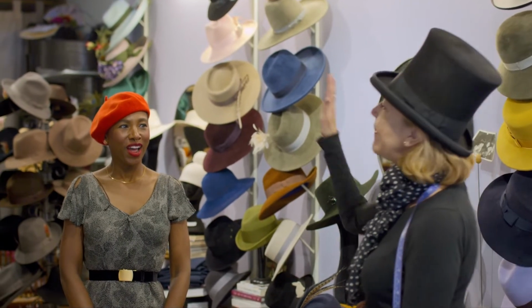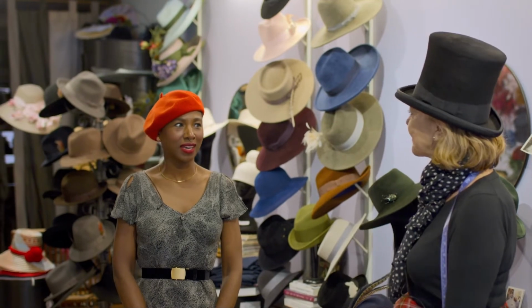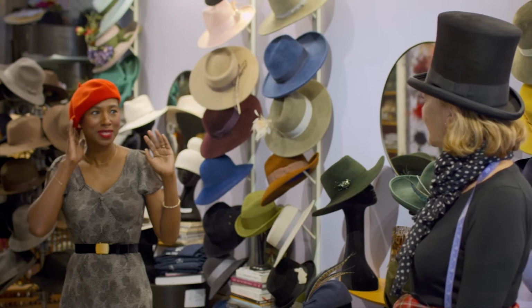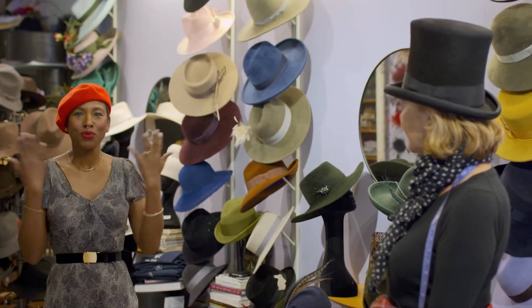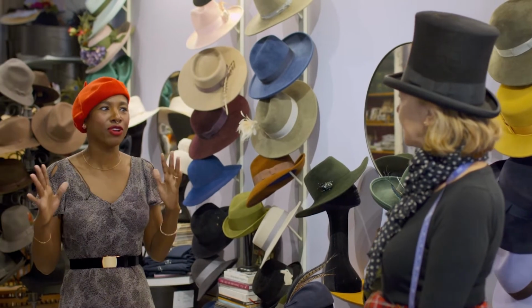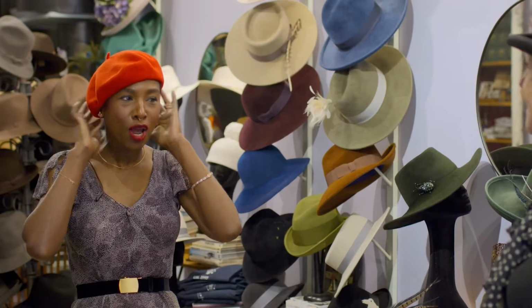$48. It's the gateway hat to hats. This is amazing. Look at it, stunning. And I think it works with my outfit because, once again, an accent color, red lipstick. I love berets, but to your point, I never understand how to properly wear them. Right, it's a struggle. And this fits my head perfectly. It will fit everybody's head.